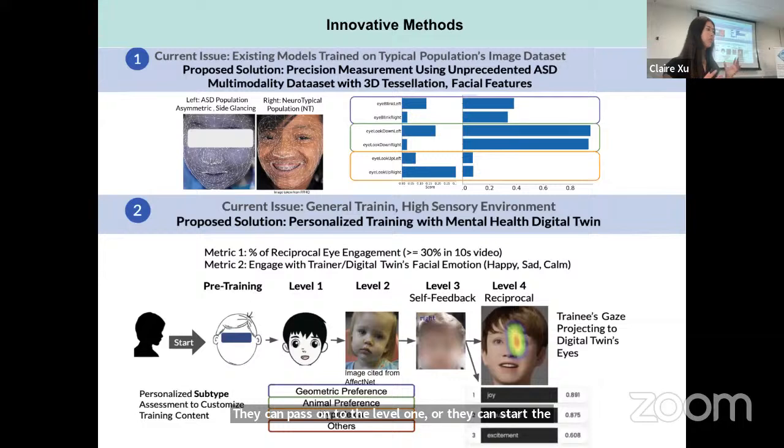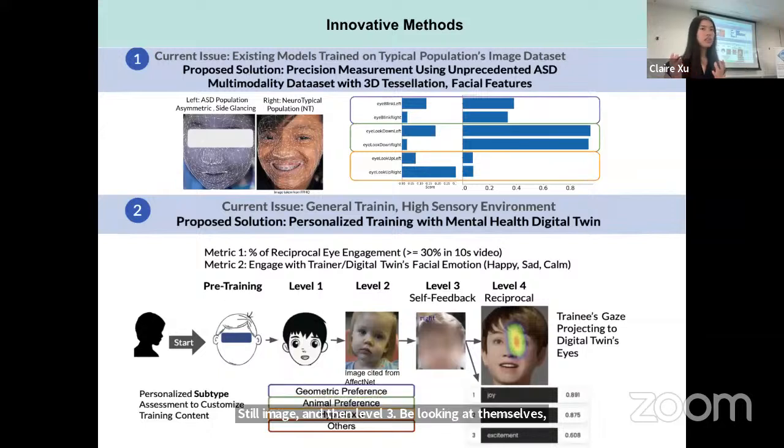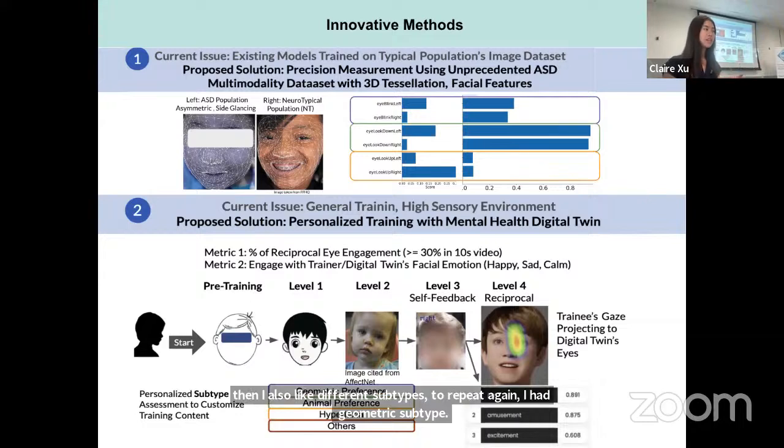So for level 1, it would be a cartoon face. For level 2, it'd be a still image. Level 3 would be looking at themselves. And level 4 is reciprocal, which is they look at either a family member or a therapist or someone else. After level 3, they can also test their emotions and try relating their emotions to a certain scenario. And then I also had different subtypes. To repeat again, I had geometric subtype, animal preference, hyperlexia, and also others.